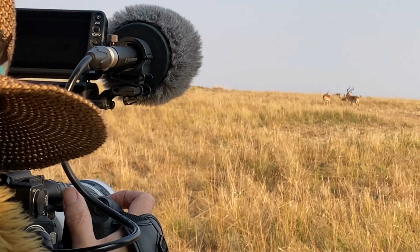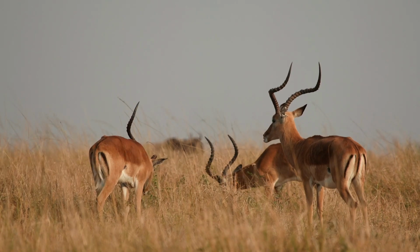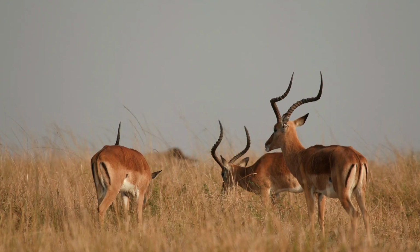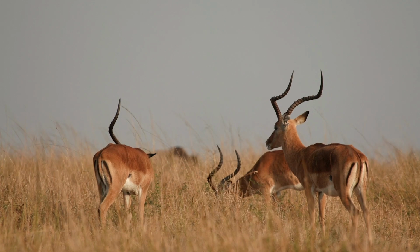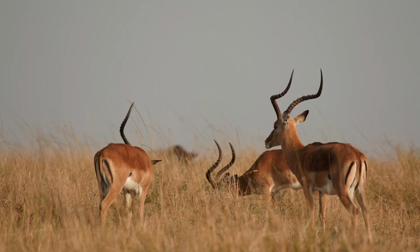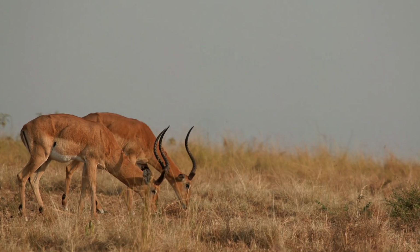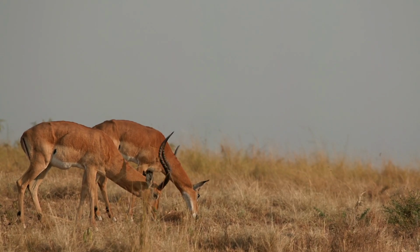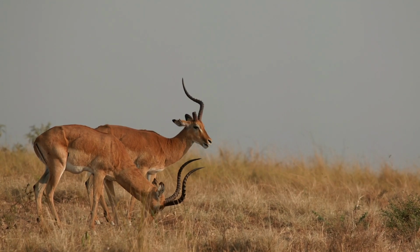We're watching 3 male impala. What is interesting about them is one has only one horn, and it's not very common. But what could have happened is during a territorial fight, probably they locked the horns, and then the stronger male probably pulled it and broke it.